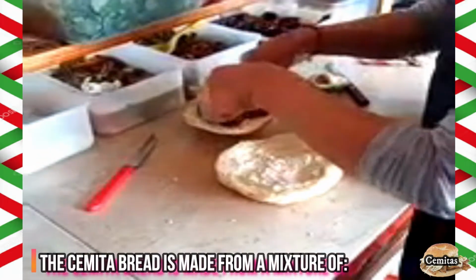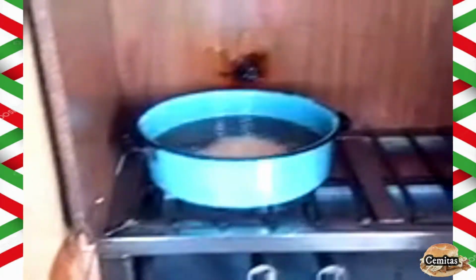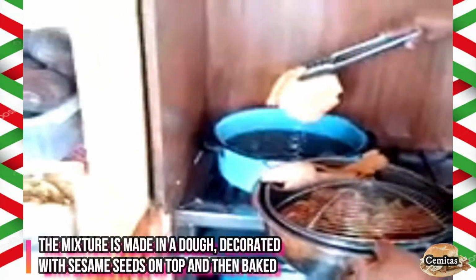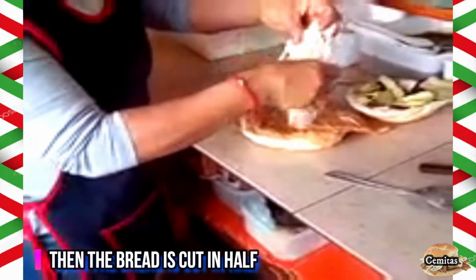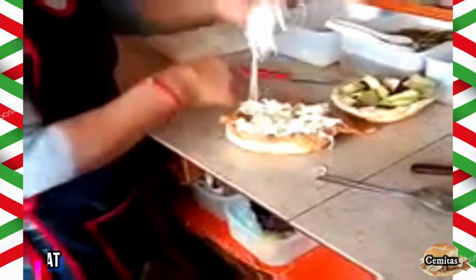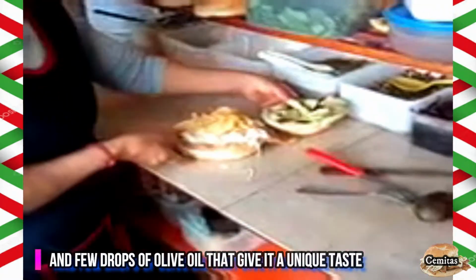The semita bread is made of a mixture of flour, salt, sugar, yeast, and water. This mixture is made into a dough and decorated with sesame seeds on top, and then baked, creating the most important part of the dish. Then, the bread is cut in half and filled with sliced avocado, a string cheese called quesillo, onion, breaded cutlet or other type of meat, papalo, which is a typical Mexican herb, and a few drops of olive oil that give it a unique taste.